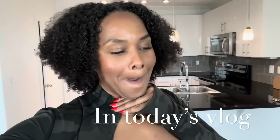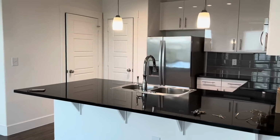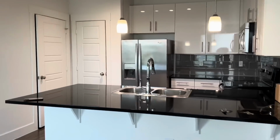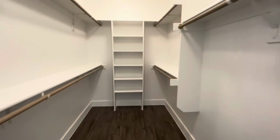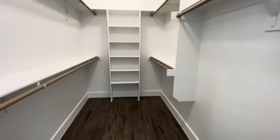Welcome to 40s and Single, Living Alone Diaries. Room, my closet. So I have a really nice size walk-in closet. It's okay to start over. Abundance surrounds me. I have an abundance mindset.